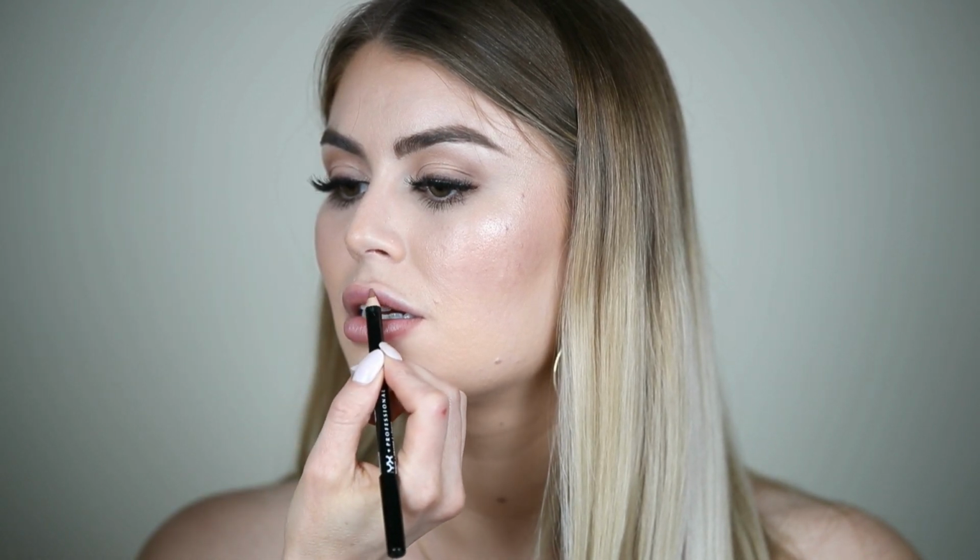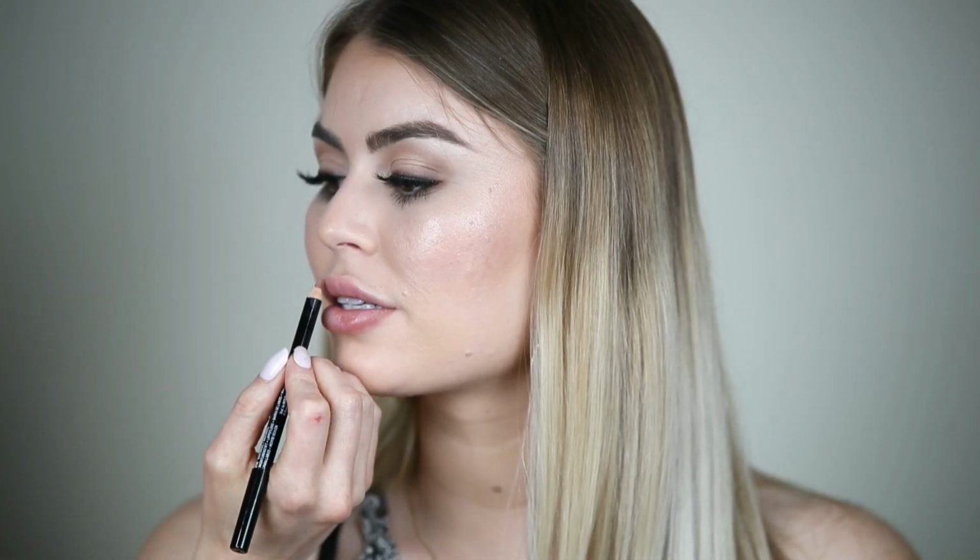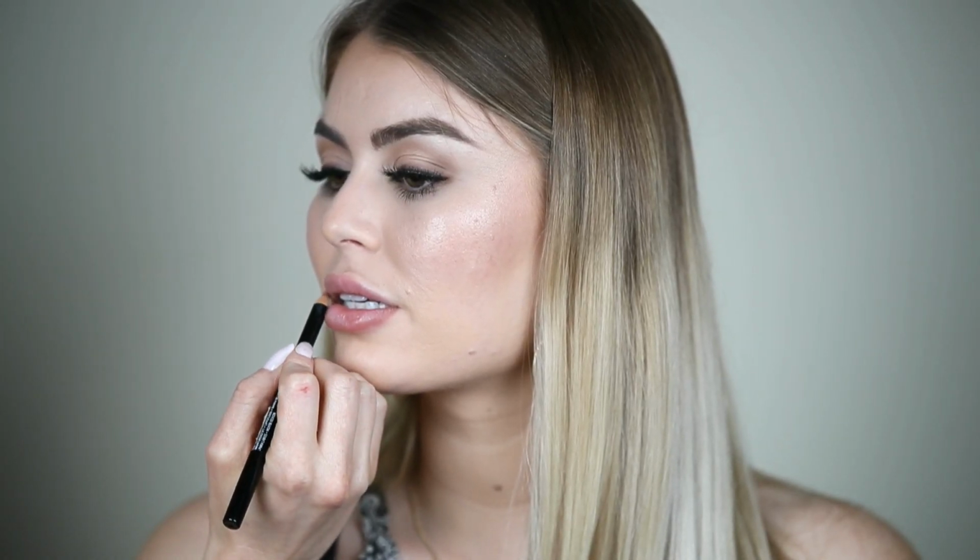Alright, I could not narrow down my favorite lipstick. So I have, I think, five, because I mix lipsticks and never just use one. Same. But they all are MAC. My favorite is MAC. I love their texture. I feel like they're long wearing, and they have a really good color selection.